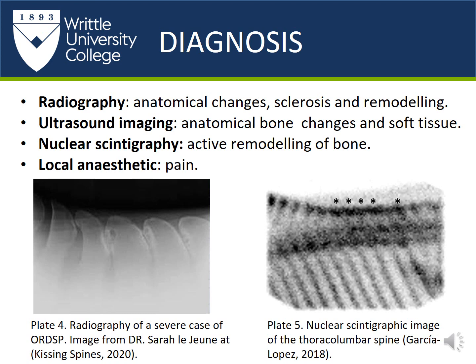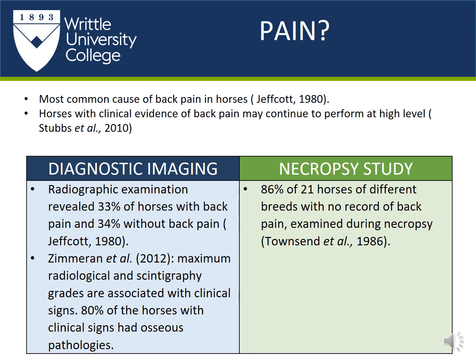Local anesthetic can be used in order to know for sure that the origin of pain is the kissing spines and not any other pathology along the back. Even though kissing spine is the most common cause of back pain, there are also a lot of horses performing at high level that suffer from the pathology.